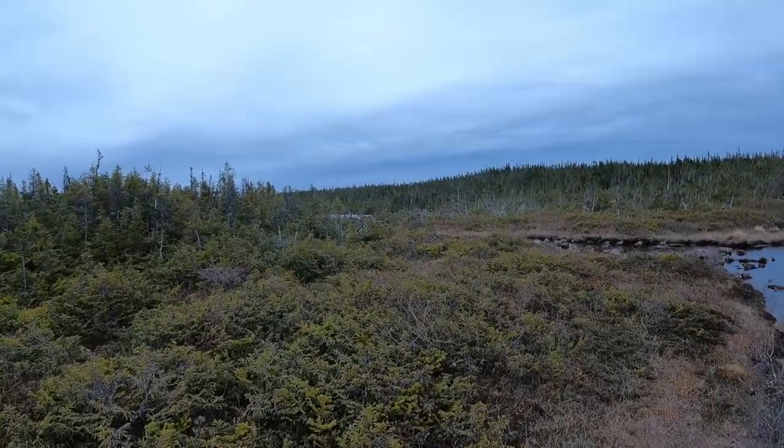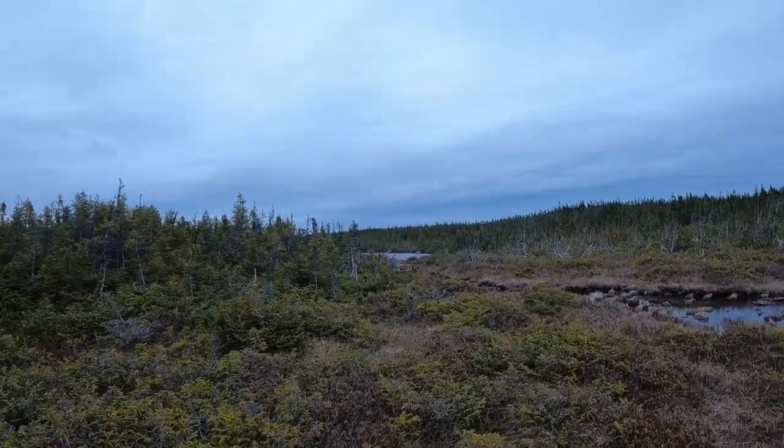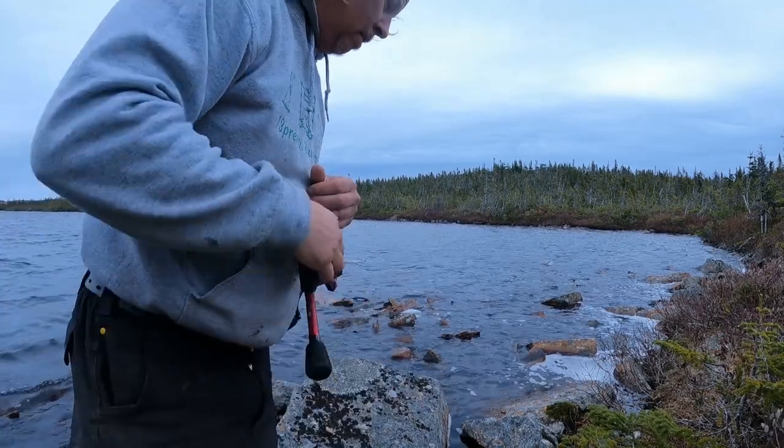Just gonna walk down to this next little pond, just down through here. Brook runs out here into that one. You see it's very windy down there. Well, I'll take my two rods, fly rod and spin cast, and we'll have a try down here.